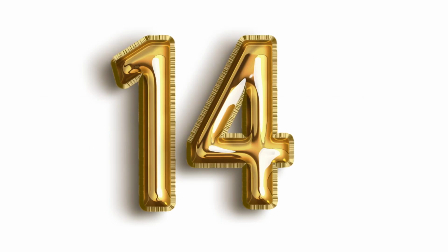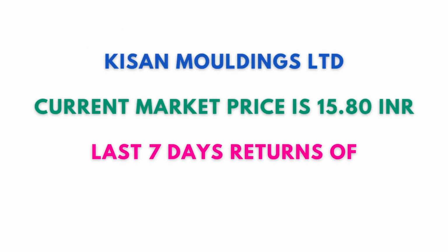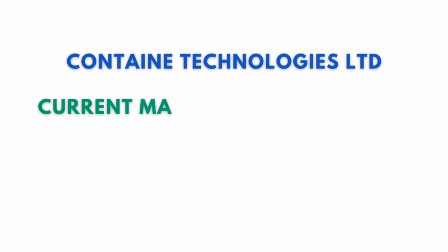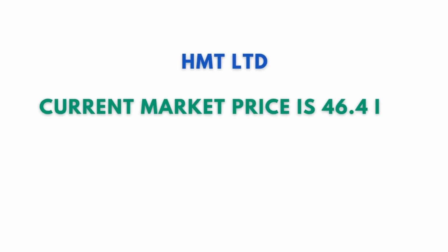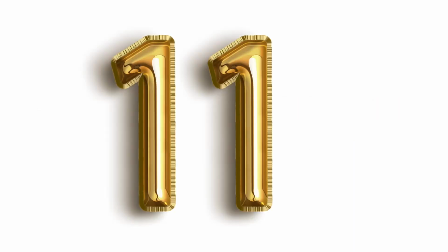26.67%. At the 14th position, Kisan Moldings Limited, market price 15.84 and 27.48% of returns. At the 13th position, we have Containi Technologies Limited, 89.2 is the share value, 27.50% is the percentage. At the 12th position, HMT Limited, current market price is 46.4 and the 7 days returns is 27.51%.